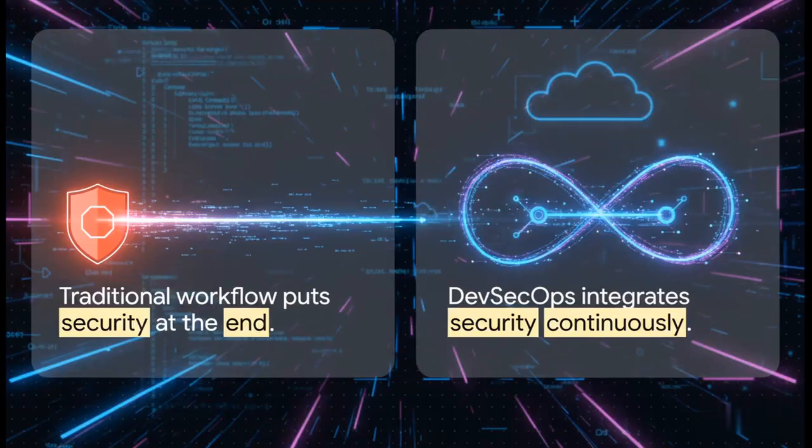To figure out how to fix the future, we kind of have to look honestly at the past. Traditional development models basically set teams up for failure by keeping security totally isolated from the actual creation process. Think about the old workflow. Development happens in a silo, testing happens, and then right at the very end, literally right before production, the security team finally steps in. It's kind of like building a car, painting it, and then asking someone to check if the engine actually has oil.